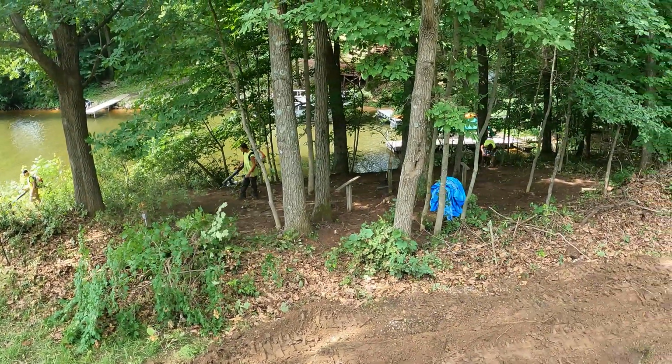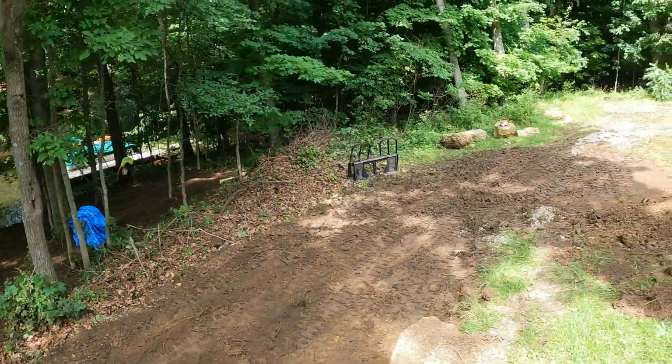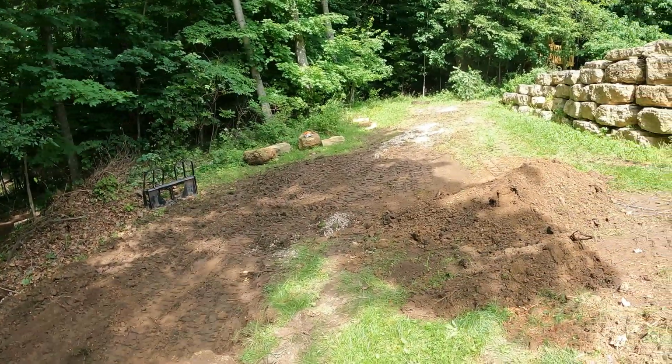Now you see here, we're cleaning out this vegetation in the area. All we're doing is we're taking a blower, we're blowing everything all into a pile, and then we'll remove that.